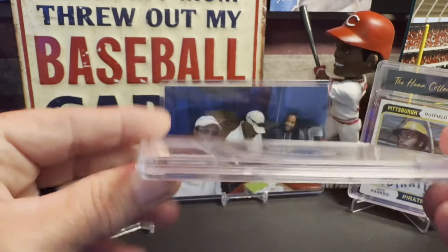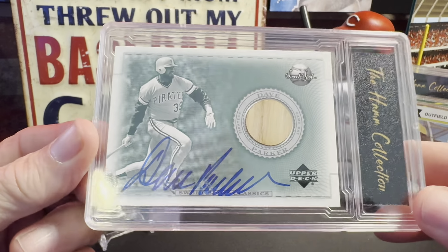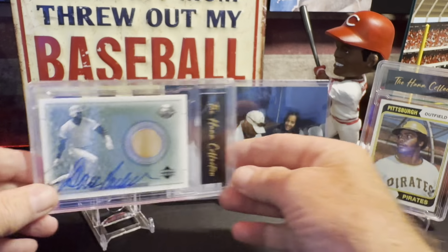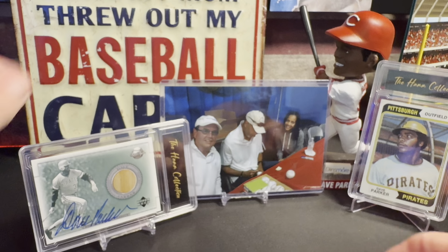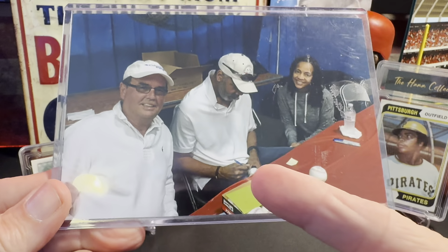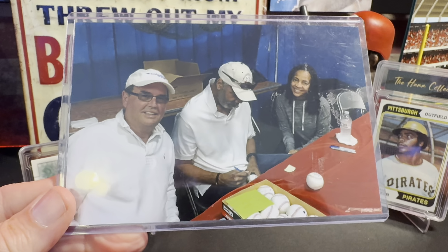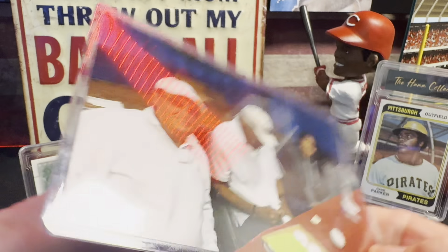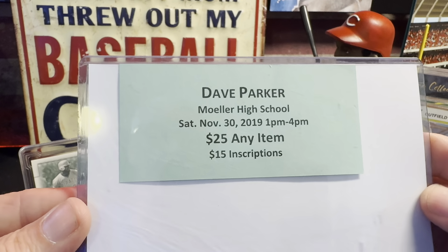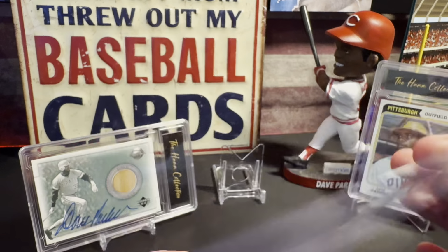Very nice, very cool. But I really like that. This is probably one of my favorite autographs in my collection. And really kind of what makes it special to me is this was signed by Mr. Parker in person himself. You can see Dave right there in the center signing a baseball during the show. And then there's his wife, Kelly, beside him there. But this was signed at Moeller High School, just in Cincinnati, kind of a little suburb of Cincinnati, in 2019.